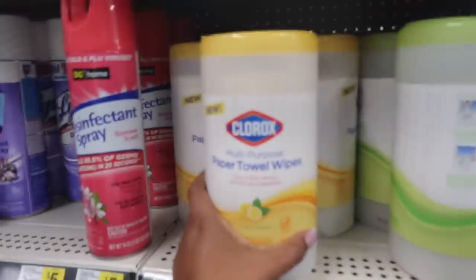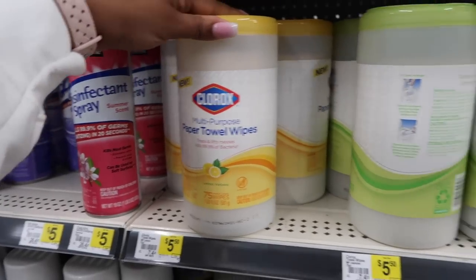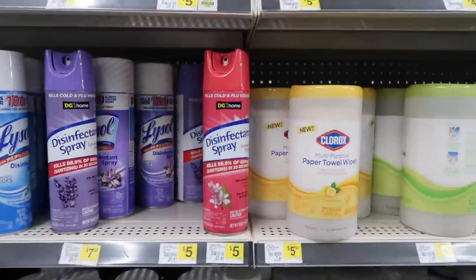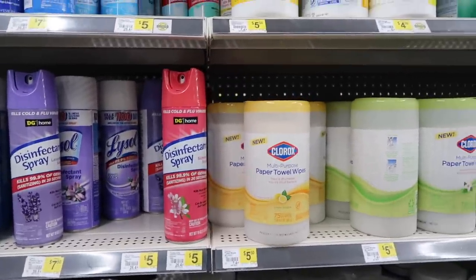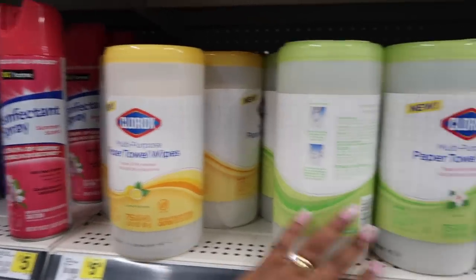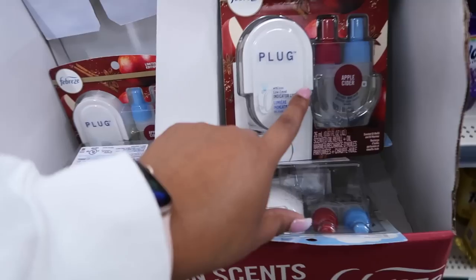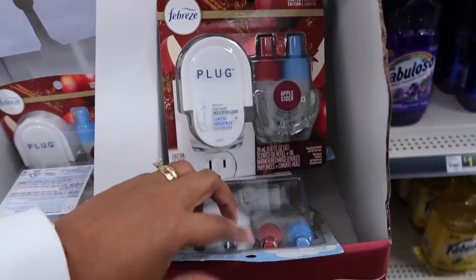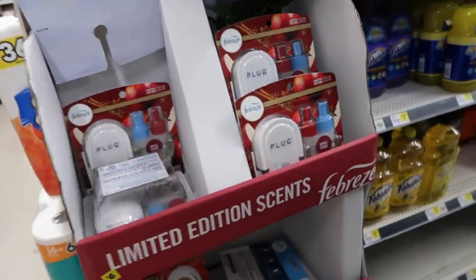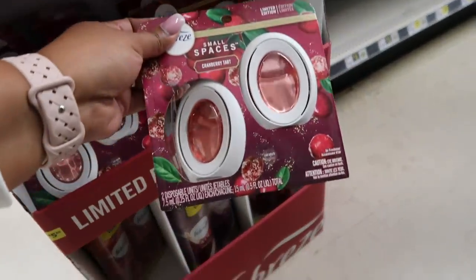Okay. Oh, I never seen these before. These are the paper towel wipes. Oh, I like that. Maybe I should try it. Let me see. What's in that one's jasmine. This one's lemon verbena. I think I'm gonna try jasmine. The apple cider. I've never seen the apple cider before. I wish they had this by itself though, so I don't need another plug-in. They do have holiday smells here. Like they have the cranberry tart.